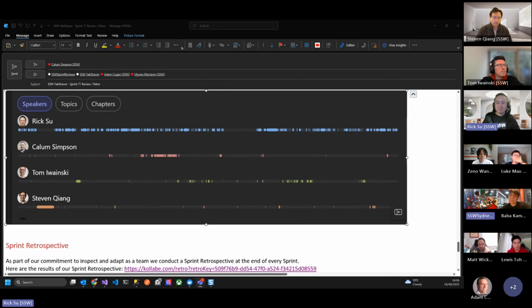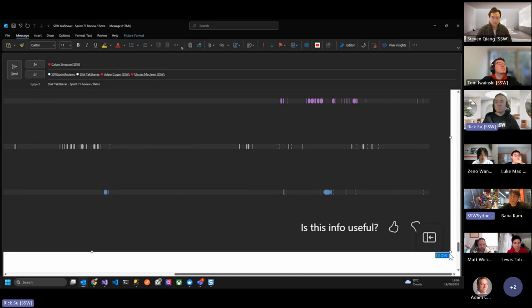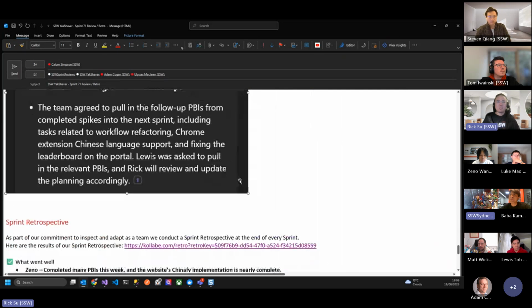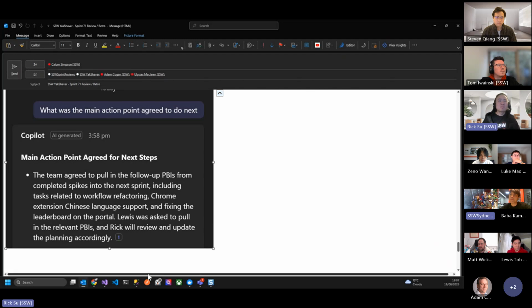Yep. And while you're pasting the other two in, I'll just read what Copilot said was the action point agreed for the next sprint. The team agreed to pull in the follow-up PBIs from completed spikes into the next sprint, including tasks related to workflow refactoring, the Chrome extension Chinese language support, and fixing the leaderboard on the portal. Lewis was asked to pull in the relevant PBIs, and Rick will review and update the planning accordingly. Is that close? Yeah, I would say that's close.